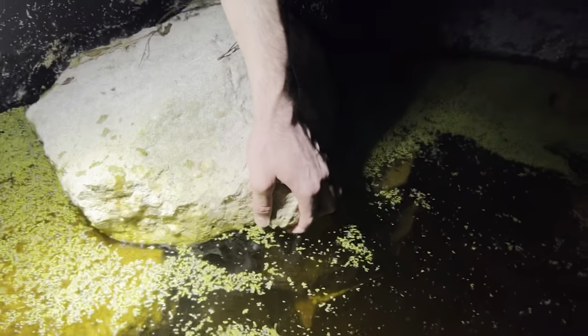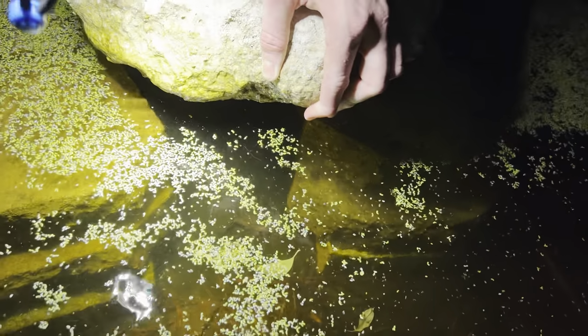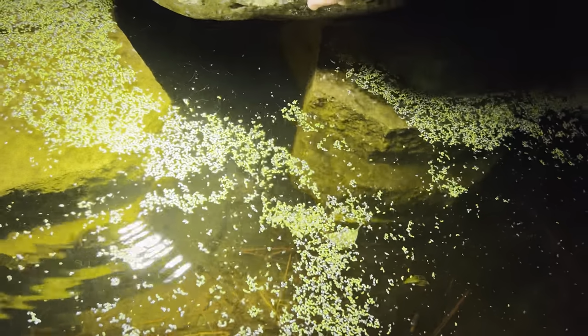Guys, Butthead the catfish is probably under this cave. Oh, there he is. He's poking his head out. Come on, come on out. It's okay. It's your daddy. Oh, there he is. Butthead. Hey, Butthead.